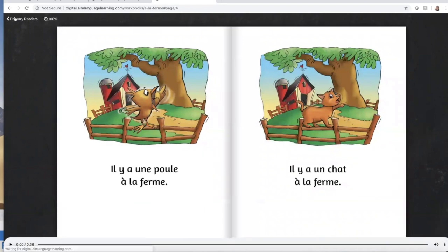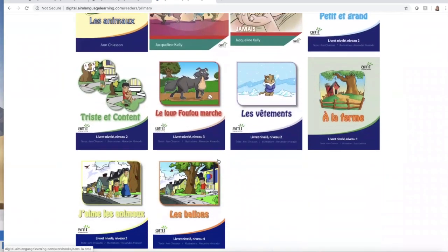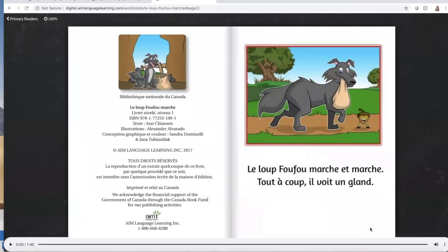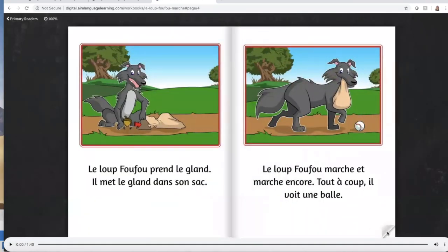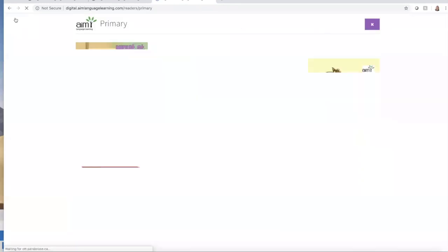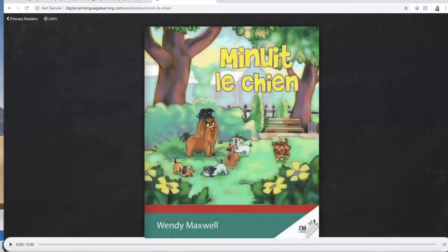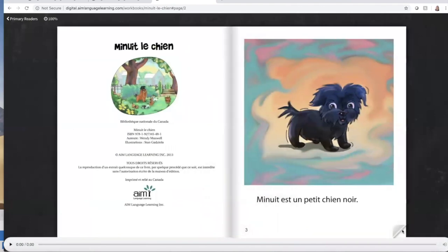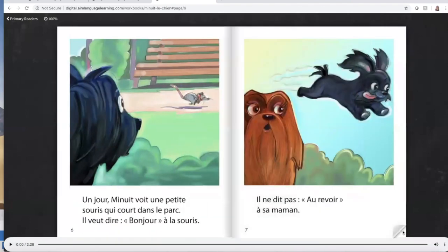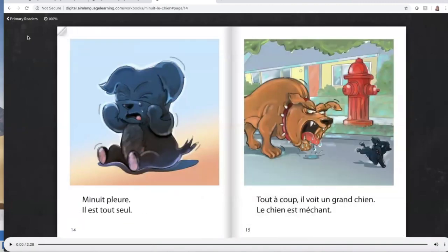And then we have other readers. And these are readers for students to read themselves with very simple vocabulary directly from the stories that are very familiar to them. So these have longer sentences. And there are books, these ones here, for example, that some primary students, of course, could read if they're in grade 1 or 2. These are simple. But for the kindergarten students, you might want to read these to your students.